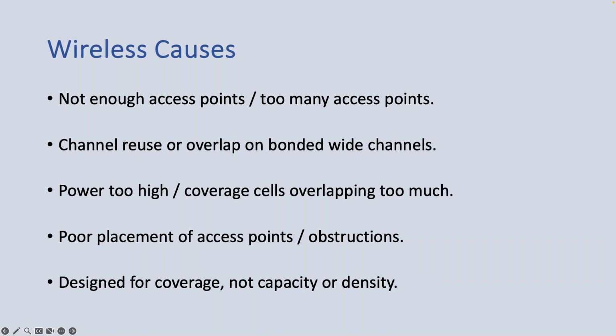Sometimes you'll hear the problem referred to as a sticky client, and it's a client hanging on to an AP further away than one that's closer. And the challenge there is clients make the decisions of when to roam, not the access points. And the client devices all do it differently, and they're very lazy about it. So they're not going to have a tendency to change unless they've hit a threshold that requires them to do so. Other issues that we might run into with wireless include poor placement of the access points or obstructions such as HVAC systems, machinery, walls, and such.